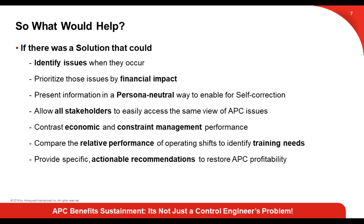We felt that if we could develop a solution that could identify the issues when they occur, so I wouldn't have to go out and pull a bunch of trends and talk to people, that would be good. I'd also like to bring financial impact into the picture. I would say a lot of companies, Honeywell included, have had a crack at this general maintenance problem. And usually what we have done historically is give the control engineer more and more tools, more and more KPIs, more and more trends. I like to say that we always felt like we were just one KPI away from process control nirvana. I don't think we'll ever find it. What we need to do is really change the way the game is played.